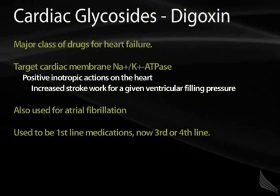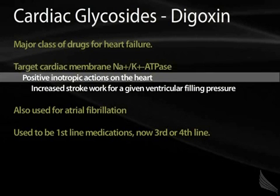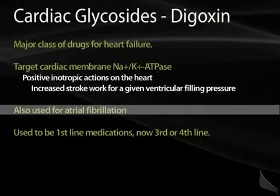Cardiac glycosides, also known as digoxin and digitoxin, are a major class of medications for heart failure. The way these work in heart failure is by blocking the sodium-potassium ATPase. The overall effect of this is to increase intracellular calcium concentrations. This causes positive inotropic effects in the heart, and the medication is then able to increase the cardiac output. These medications are also used for atrial fibrillation in that they slow AV nodal conduction and decrease the ventricular rate.